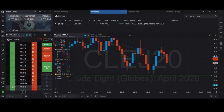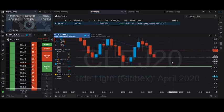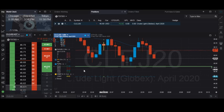Okay, we are waiting at this one, plus 40 US dollars. I was away just now, so it seems like we have not moved much. The TP target is this green line, and we are expected to have a good 16 ticks, or 160 US dollars in profit.